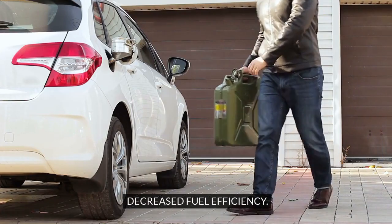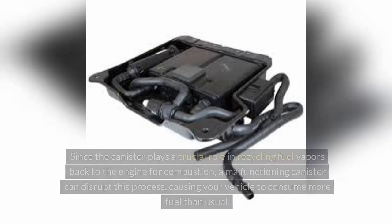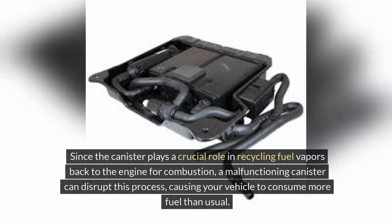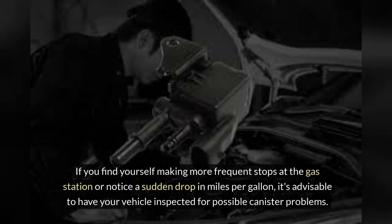Decreased fuel efficiency. A decrease in fuel efficiency can also signal an issue with the evaporative emission control canister. Since the canister plays a crucial role in recycling fuel vapors back to the engine for combustion, a malfunctioning canister can disrupt this process, causing your vehicle to consume more fuel than usual. If you find yourself making more frequent stops at the gas station or notice a sudden drop in miles per gallon, it's advisable to have your vehicle inspected for possible canister problems.